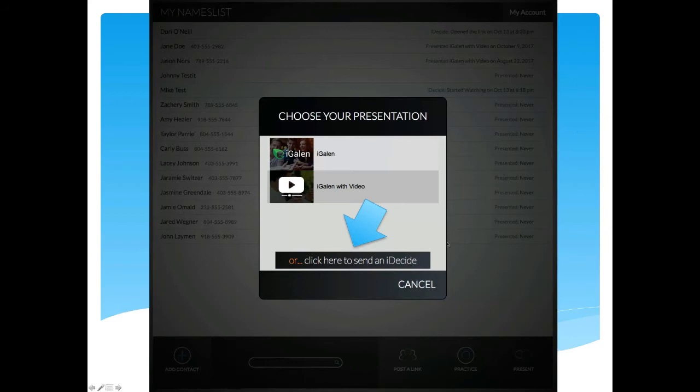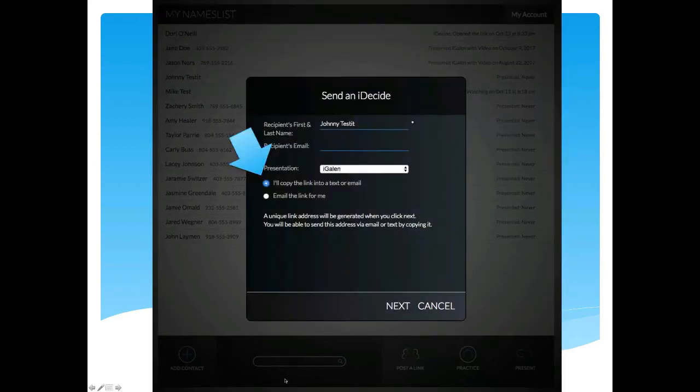But you'll see that here, we now have another button that was not here previously. So you can still click iGalen to do a DittoTalk presentation, or click here to send a presentation. And if I do that, this box now pops up. So you see Johnny Testit's name is in there. And you'll see here there's a drop-down menu for the iGalen presentation.